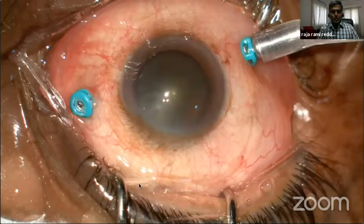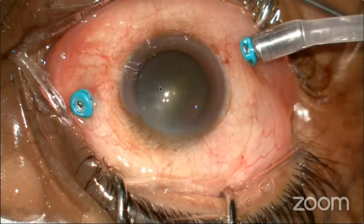This is what I'll be showing from the beginning. I'll be playing it fast forward. This is a diabetic TRD with broad-based adhesions. These are the two adhesions that we will be able to handle.